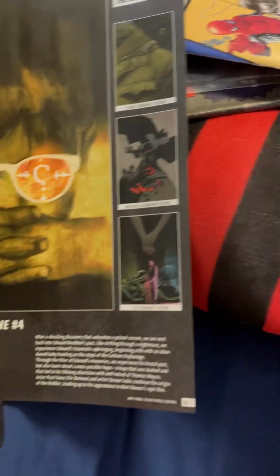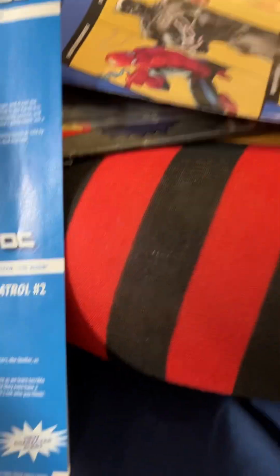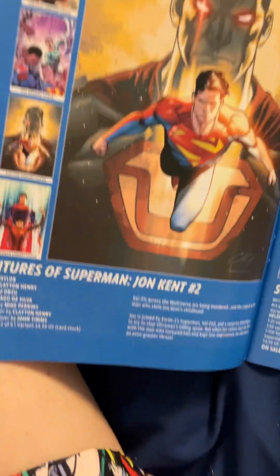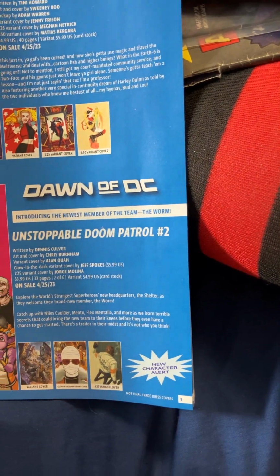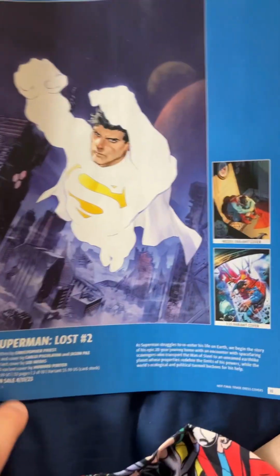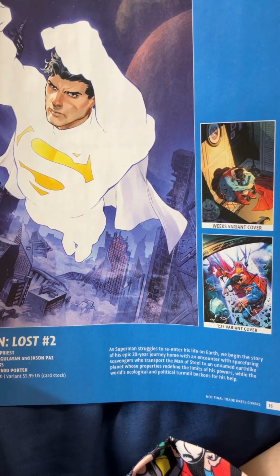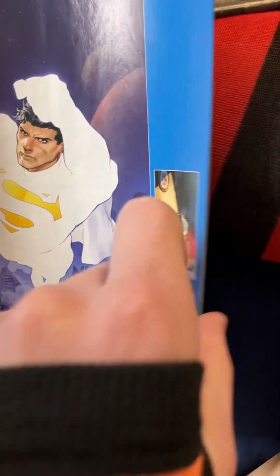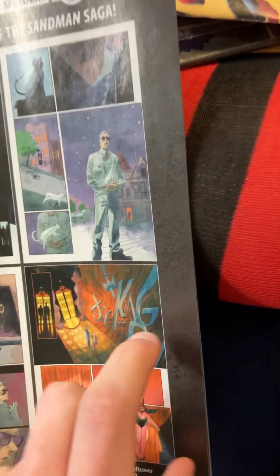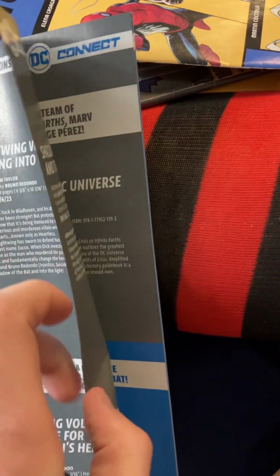You can see all the comics down here. Harley Quinn, and some new Doom Patrol, Action Comics. Superboy, new Superboy book. Jon Kent book is Ultraman, Superman number 3. The true origin of Ultraman revealed. Superman Lost, what? I guess a lot of Lazarus Planet, DC Speechless. Static, Sandman Universe. Yeah, just lots of, as you can see, all the comics.